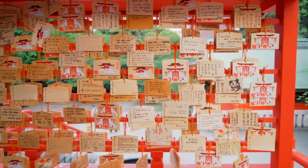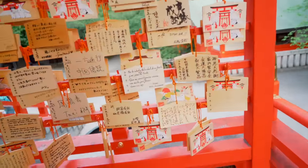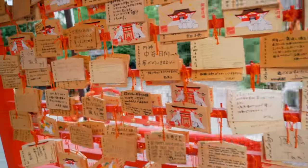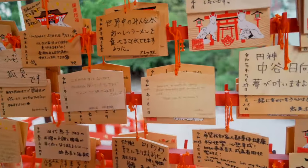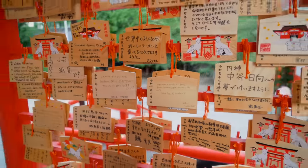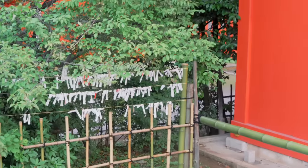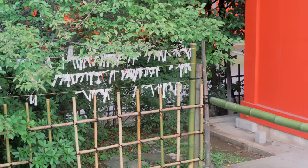Here are fortunes, or I think wishes maybe, and you tie them to the shrine. You can buy these. Happiness, health for the family, friends and souls around the world. Over here looks like all the fortunes that were drawn that were bad fortunes, that you can then tie up to get rid of the bad luck.